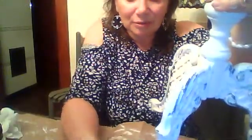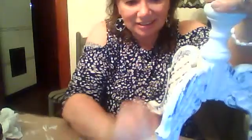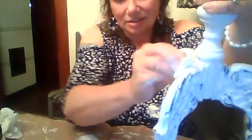I just love the way this is turning out. Like I said, I knew when I saw this little thing that it was going to be so pretty. So that's what it's looking like. And I'm just going to keep working with it.